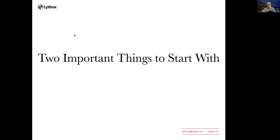All right, so going into the call now. We already just went over what the discovery is, the importance of it, and what you can get out of it. Now let's talk about actually going into it. There are two super important things to start with that you need to work on right here, and that's really going to help out.